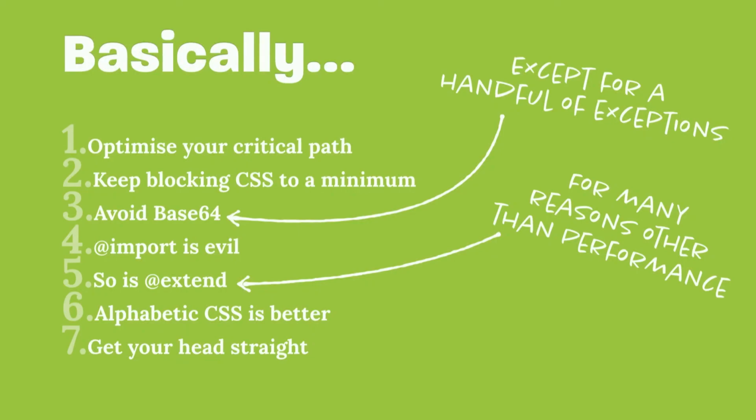Import is evil, don't use import. Extends is evil, but for many reasons other than performance as well. But specifically for performance, mixins are better. Alphabetic CSS is better, but only for performance. It's horrible, alphabetic CSS. And finally, get your head straight, right? Look at your head tags. Make sure that your CSS isn't blocking any subsequent resources such as JavaScript. And I'll wait till you've taken a picture. Not of me, of this.